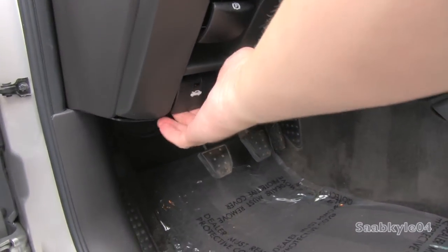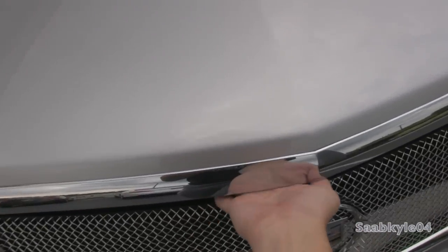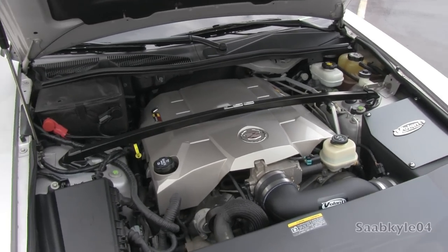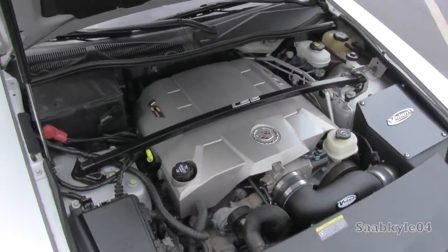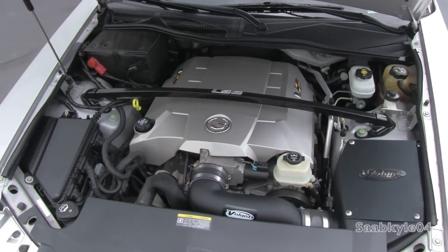So let's go and pop the hood. The CTS-V is powered by an LS6 all-aluminum 5.7 liter V8, the same overhead valve pushrod unit found in the C5 Corvette Z06. It's part of GM's Gen 3 small block architecture with a bore and stroke of 3.9 and 3.62 inches respectively, port fuel injection, 2 valves per cylinder, and a compression ratio of 10.5 to 1. It develops an even 400 horsepower at 6,000 RPM and 395 pound-feet of torque at 4,800 RPM, down 5 in both horsepower and torque compared to the Z06.